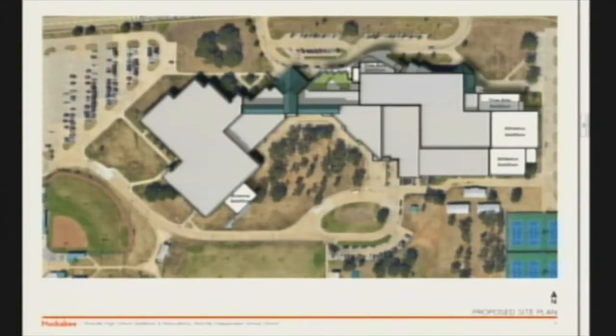And then the other option would be up here on the northwest corner, but that was pretty far from their existing science labs, and they wanted to try to keep all of the science located together.